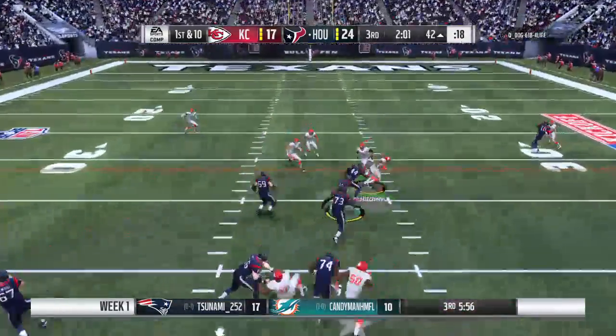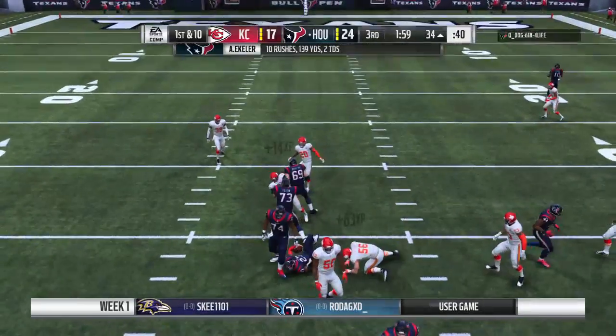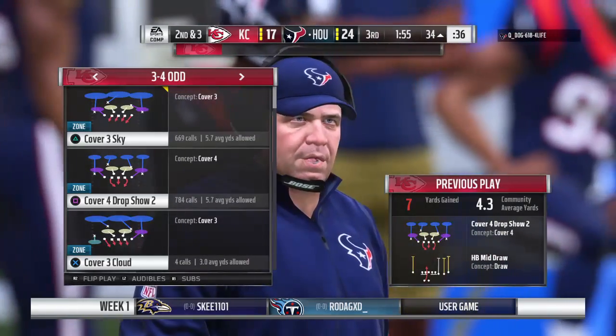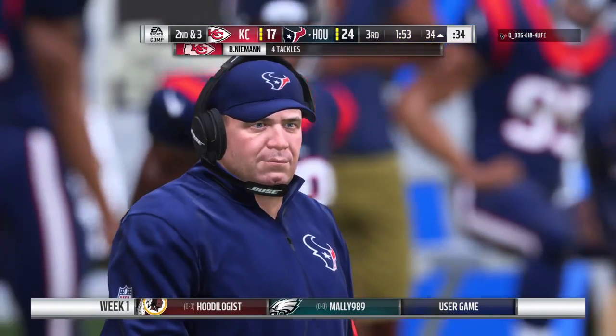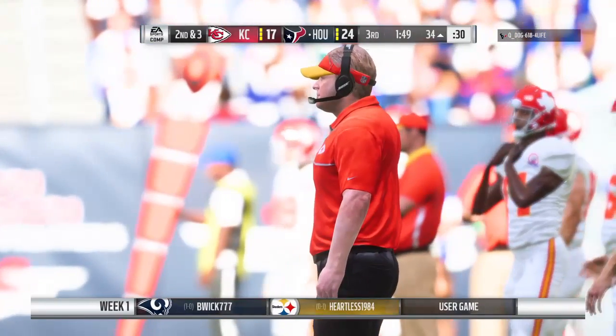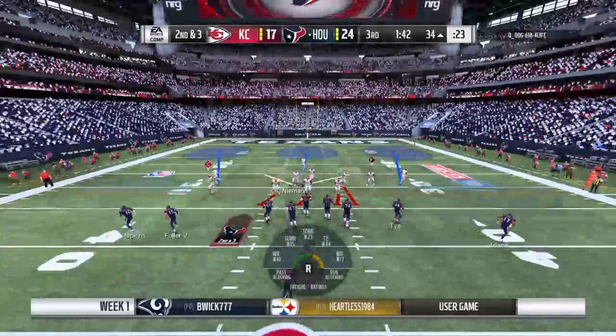They'll run it now out of the gun. And he'll bring this one inside the 35. 7 yards on the pickup there, and it'll leave him with a 2nd and 3. Well, no matter how they phrase it, staying on schedule, staying ahead of the sticks, whatever you want to call it, 7 yards on 1st down, that fits the bill.